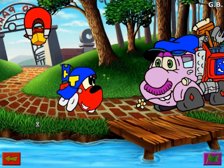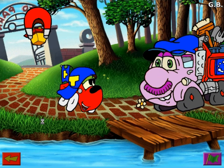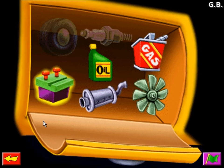Wow! It's a battery! I bet KC can use this. Thanks, Ralph! No problem, Tommy! And always remember to recycle! We will, Ralph! Great!